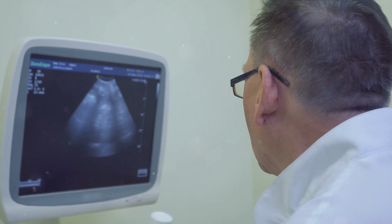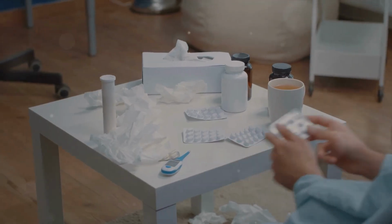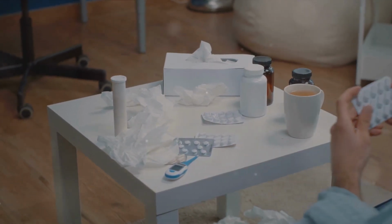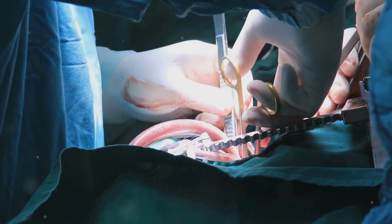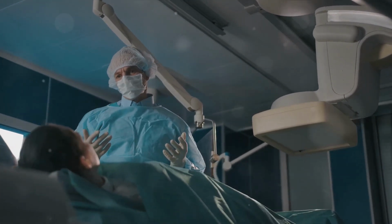On the other side of the spectrum, we have hyperthyroidism, where the thyroid gland is overactive. Treatment for hyperthyroidism aims to reduce the production of thyroid hormones. This can be done through anti-thyroid medications, which prevent the thyroid from producing excess hormones. Another option is radioactive iodine therapy, which uses radiation to shrink the thyroid gland and reduce its hormone production. In some cases, a surgical procedure known as thyroidectomy may be necessary to remove part or all of the thyroid gland. It's important to remember that these treatments are not one-size-fits-all.